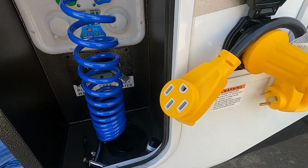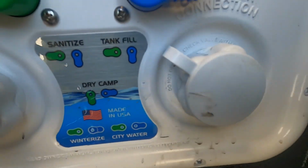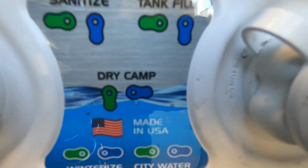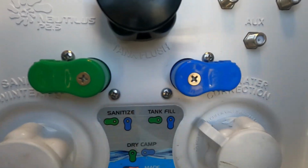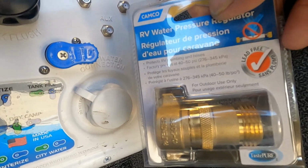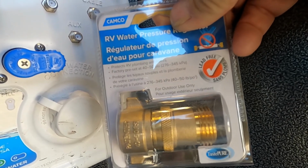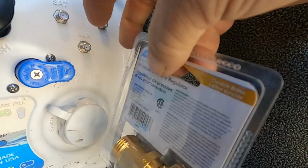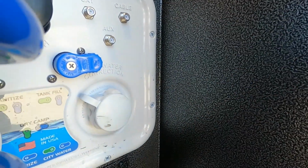Got our power hooked up, let's hook our water up. City water connection. Jayco made it real easy here. Come down here to city water. Point them in the opposite directions. They are pointed in the opposite directions. First and foremost, your water pressure regulator. This water pressure regulator is going to reduce the water pressure to 40 to 50 psi, protecting the lines in your unit. Use this when putting fluid in your unit over here. Hook up your water pressure regulator, hook up your hose, but don't turn our water on yet.